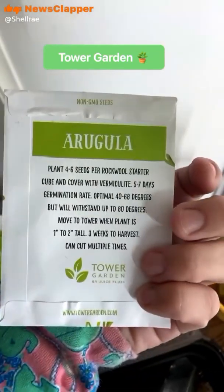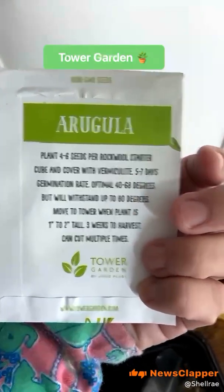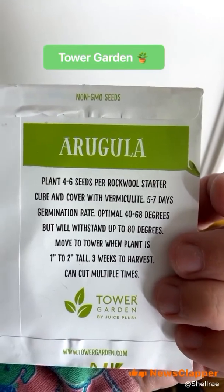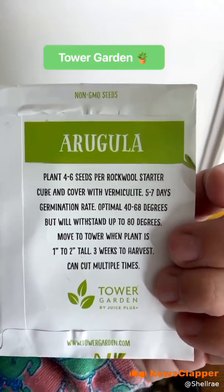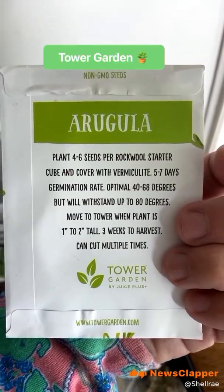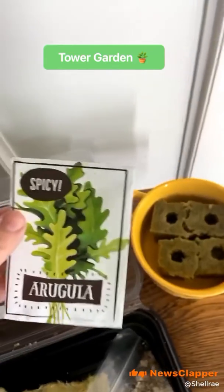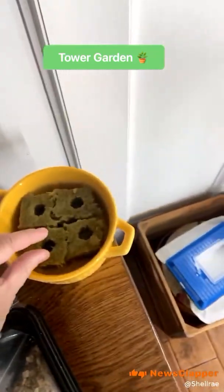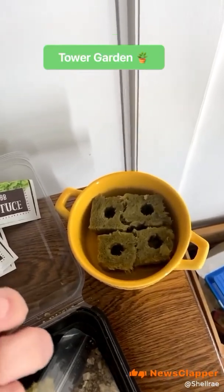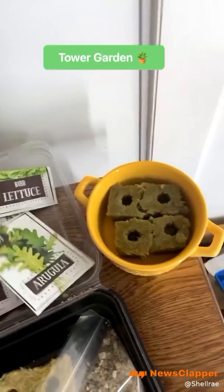These have a ton of seeds in each packet, and this particular one, arugula, takes 4 to 6 seeds per rockwool. You sprinkle the vermiculite on top, and you wait 5 to 7 days, and it'll germinate and grow 1 to 2 inches tall. As soon as it starts, you can put it in the tower, and in 3 weeks, you're going to be able to eat this, and you can cut it multiple times.